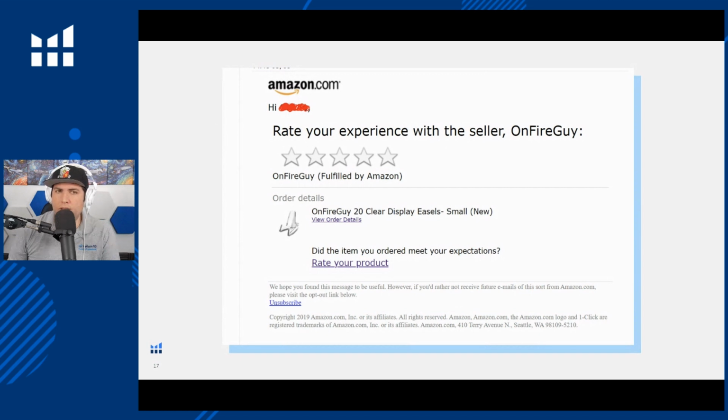You can see that right there. This is some baseball card display things. This was a product that was ordered just a couple days ago. So this is how I knew that this is the template for the email that does not come from the request a review feature that sellers can do. How do I know that? This product was ordered only 2 days ago.